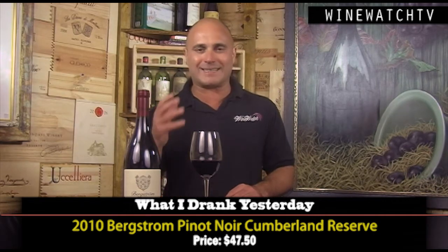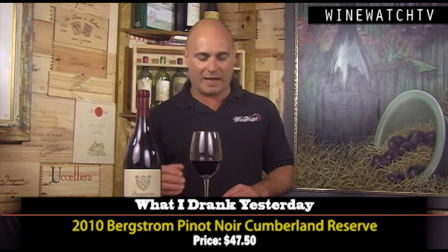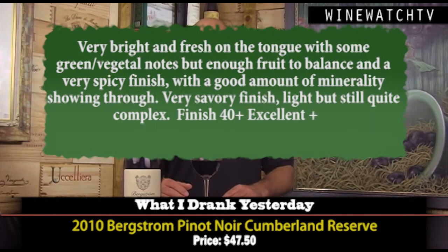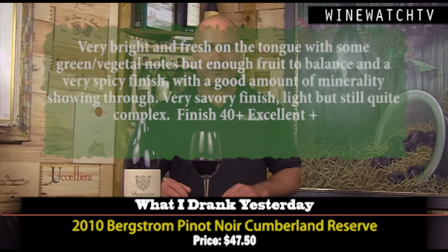The 2010 has an exotic spice on the nose, fresh flowers, light berry fruit, earthy tones, a very complex bouquet of aromas from these 5 vineyards. Bright and fresh on the tongue. Some green vegetal notes here, but that's what you get in people that are making 13% alcohol wines, a little less ripe, but still has enough fruit to balance that out, and a lovely spicy finish in this wine. Some nice mineral showing through and some nice complexity.